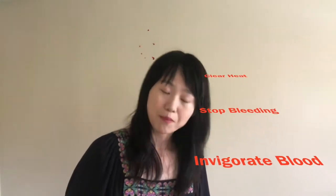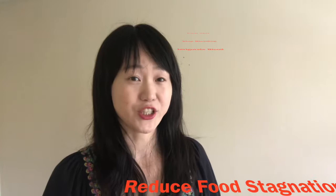And in summer, we know it's so hot, so you can choose the category for clear heat. Also, heat in the blood will cause bleeding, so stop bleeding and invigorate the blood are also ones you can choose in summer. Last but not least, if you eat a lot in summer, it will easily cause indigestion, for which you should choose food stagnation.